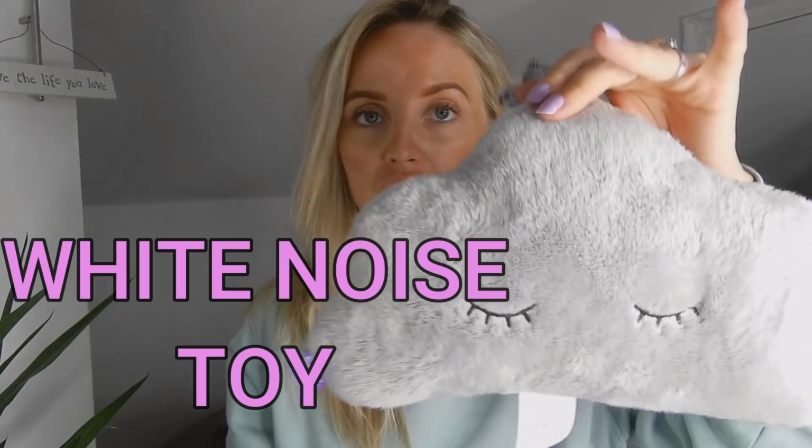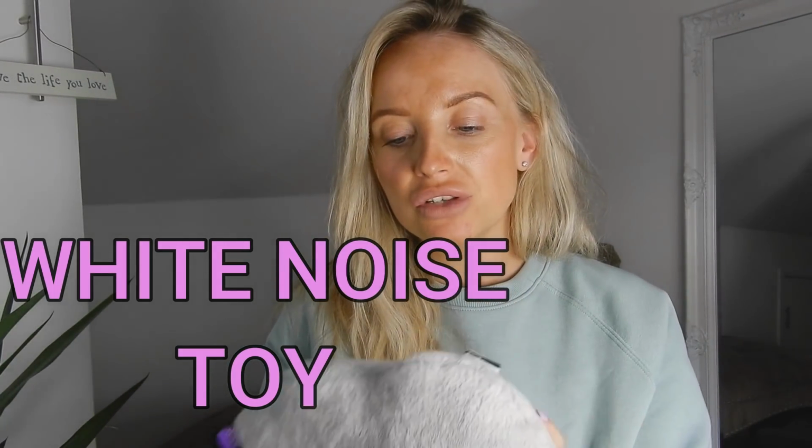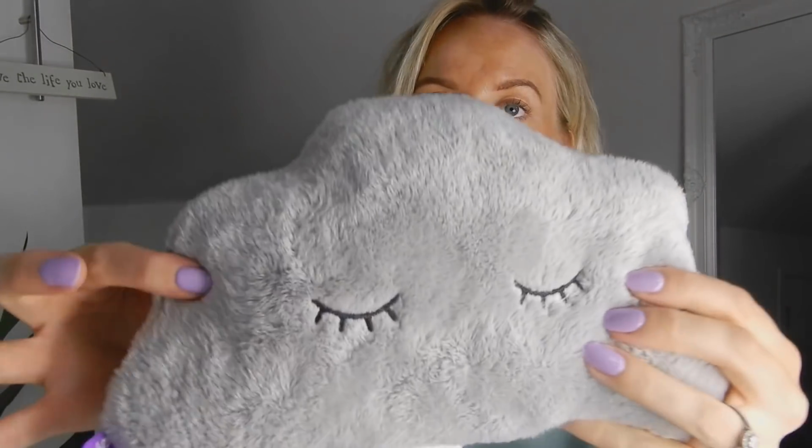Then we have a white noise toy. So we have got the Snuzz Cloud. I was kindly gifted this by Snuzz, and it's got a few settings on it. You can't see any buttons, so if the children even grab hold of it, the babies will not be able to fiddle with anything. So there's one here which plays the noises.